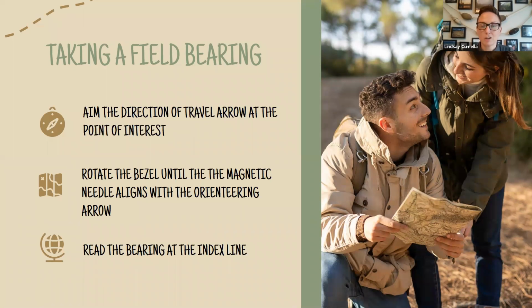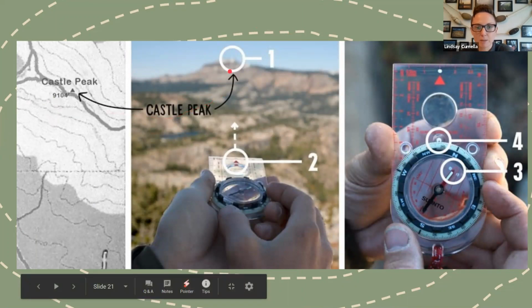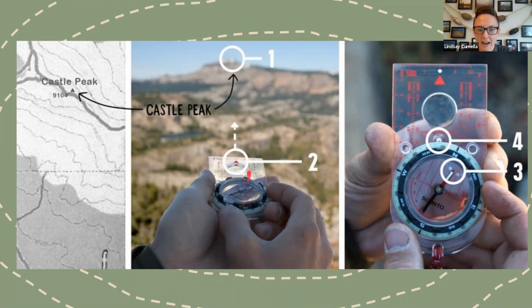And how you do that generally is you aim that direction of travel arrow at the point of interest, you rotate the bezel until red Fred is in the shed. And then you pick up your compass and you read the bearing, and that gives you that direction. Okay, so here's how it looks. You've got this peak on your map over here, Castle Peak. You can see it in the real world, it's up there. You aim your direction of travel arrow at it, and while your compass is level, you rotate this bezel until the magnetic needle lines up with the orienteering arrow, or until red Fred is in the shed. And then at that point, you can pick up the compass and read that bearing at the bearing index line, okay? This is a skill that is useful for a couple of different reasons. It's a skill you want to get very good at if you feel you will ever need to triangulate, which we'll get to in just a couple of seconds, but it's a worthwhile skill to go around and practice.